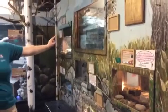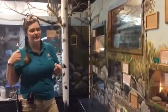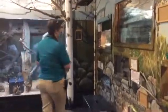Now, we also have 2 new exhibits. One of them is going to be a quarantine exhibit for a new animal that's coming in, and when this exhibit is done, this will be where that new guest goes. So if you have an idea of what animal you think it will be, put it in the comments and we'll see what you can say.